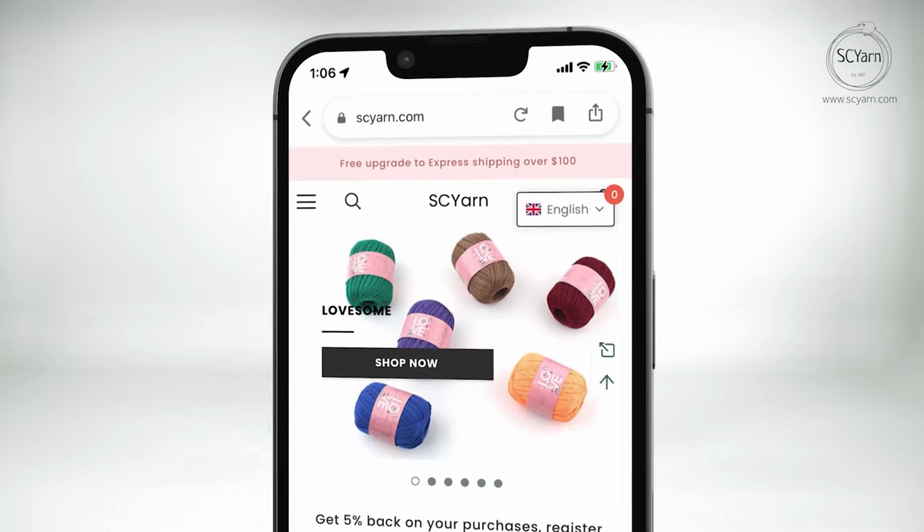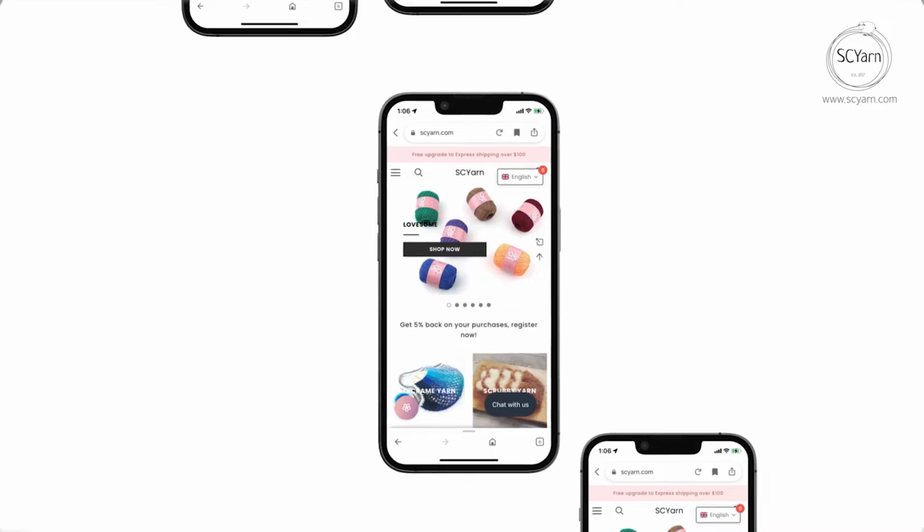It's been nicknamed the sponge knitting yarn from Seoul, South Korea. So without further ado, let's get into it.